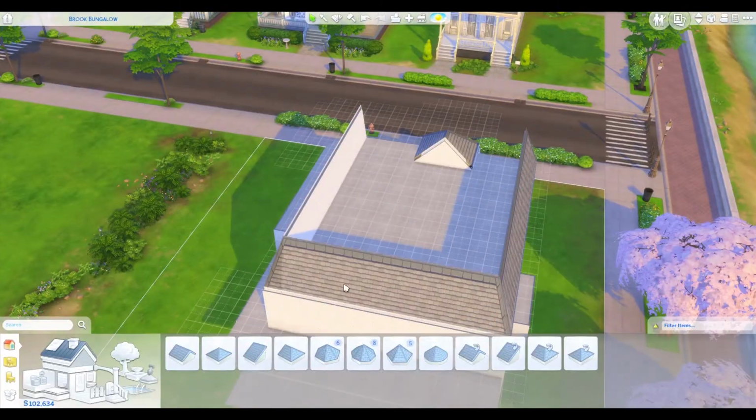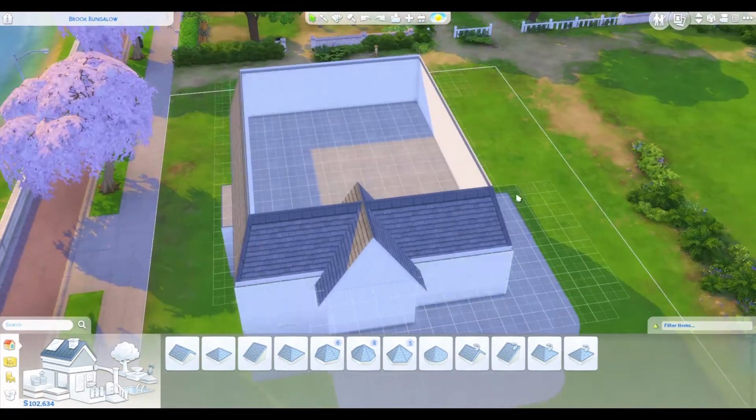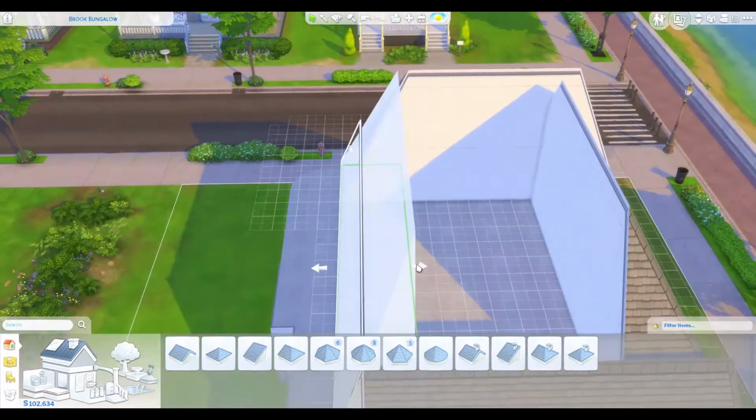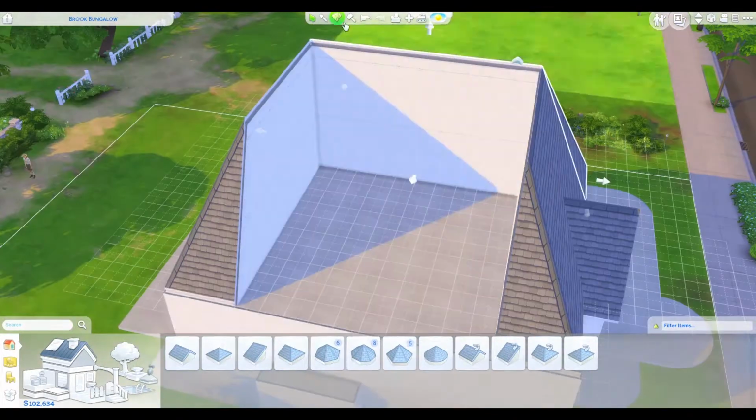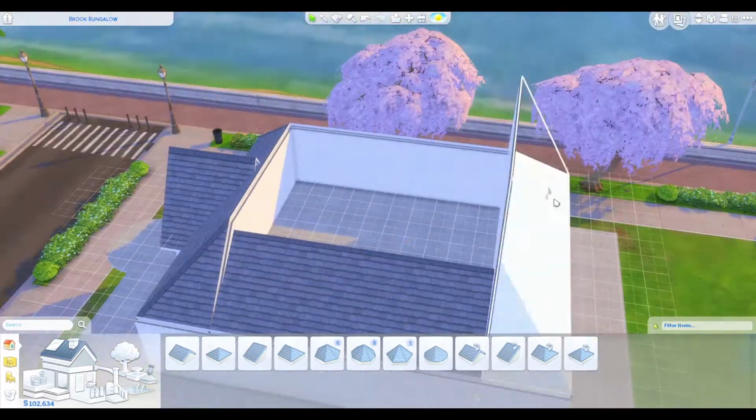So as you can see, I'm just building the roof. I really enjoyed that roof style. I think it looks really nice and really fancy. I used some reference pictures but also did my own thing.